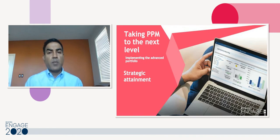Now, it's very important to remember, just defining a strategy is not enough. It's a very important step, but it's not enough. A strategy is actually delivered by the individual projects. So it's only when the individual projects succeed that the strategy succeeds. To do that, you have to have 2 things. You need to have a linkage between the strategy and the projects.